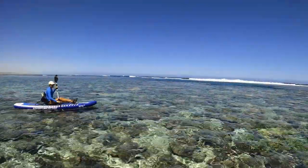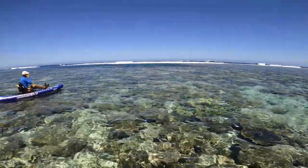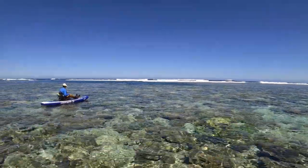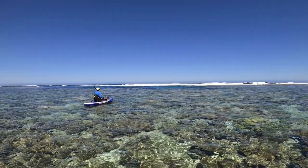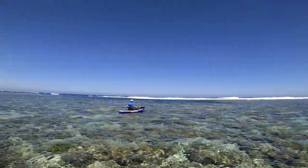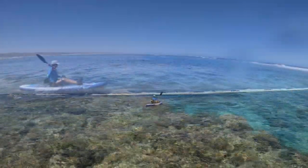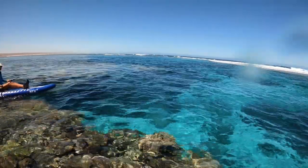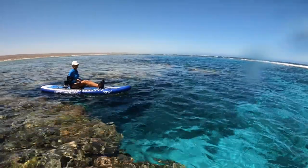So here we are, there's the Blue Hole just there. It is just stunning out here. You can see that's the outside reef where all the surf is. And just looking at my watch, we are 700 meters off the beach. So go and paddle over there, have a look at it. It's gorgeous. I'd say it's about 10 metres deep.